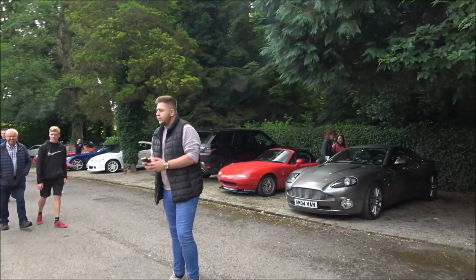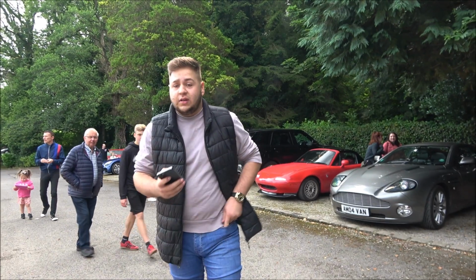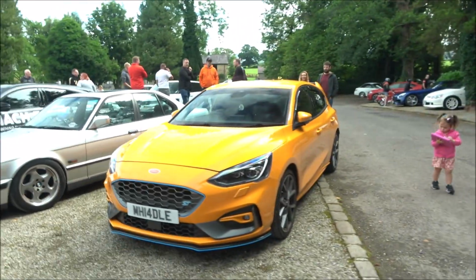What do you think of these, Cole? The new Focus STs. Lovely nippy cars. Have you been in one? No. So how do you know it's nippy then? Oh, it looks nippy, but it might not be.